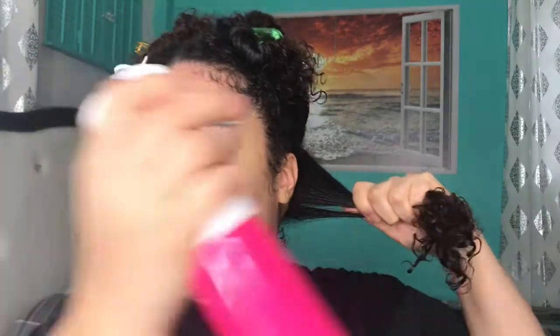I'm going to take my spray bottle that just has water. I'm going to saturate my hair. Make sure it's nice and wet. Then I'm going to take my demon brush. I'm going to comb through that hair like that. Make sure it's nice and wet. Now I'm going to squeeze out any extra, like that. Then I'm just going to comb again.